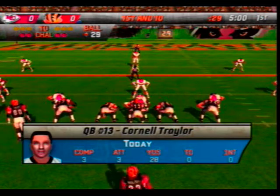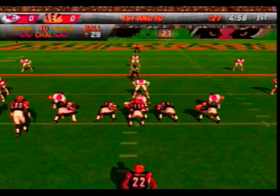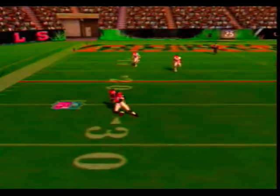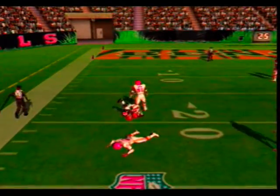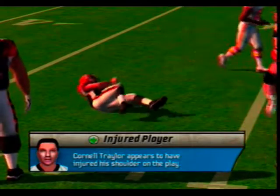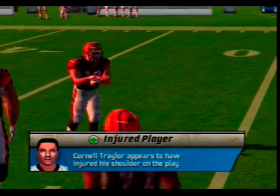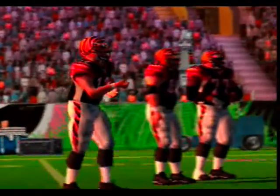One back. Here we go. The Chiefs line up in the quarter defense. Blitz is coming. Hits his tight end, he's wide open. They'll spot this one at the 20-yard line. Trailer is the injured player on the field. He'll be coming out for this next play, so we'll find out what the story is.